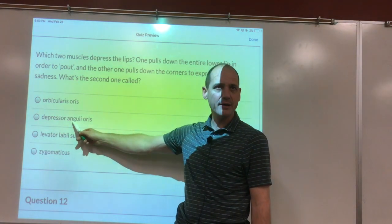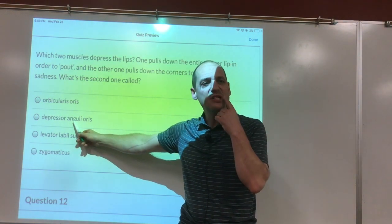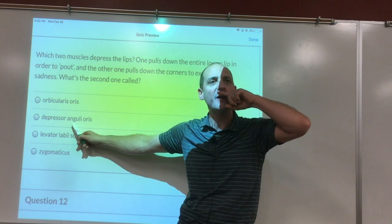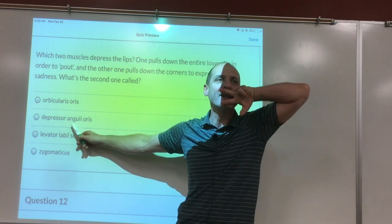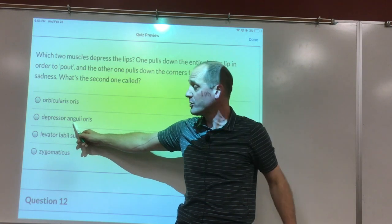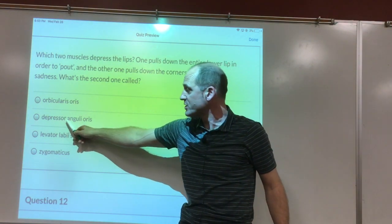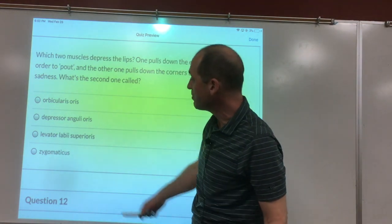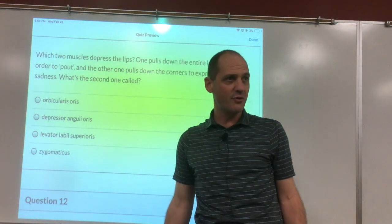The anguli. The corner is called anguli because that's where the angle of the mouth is. You know, like an angle in geometry, wider and wider. So that's the angle of the mouth. Depressor anguli oris. If it's the lip, there's a depressor labii inferioris.